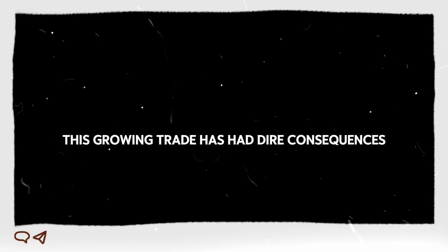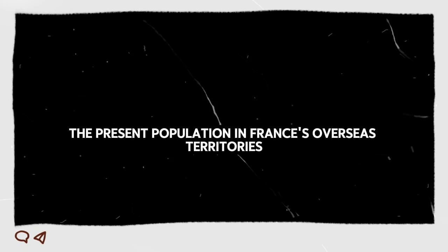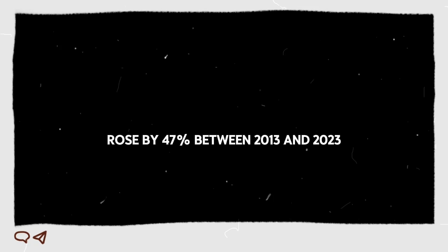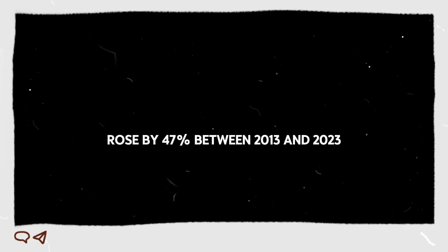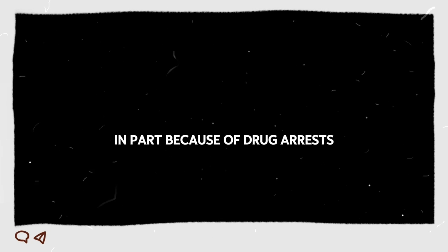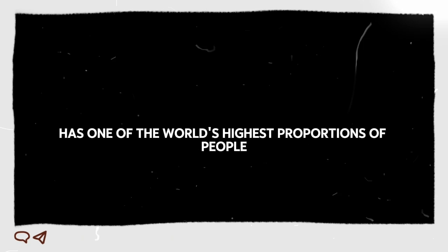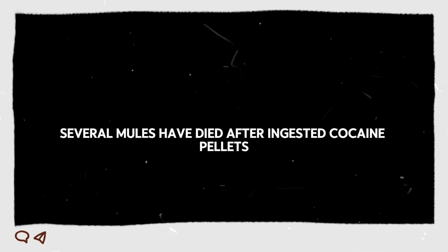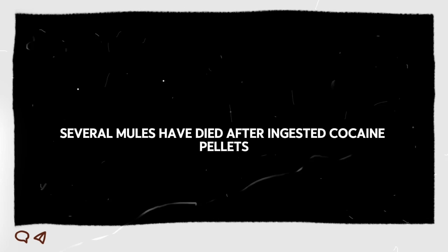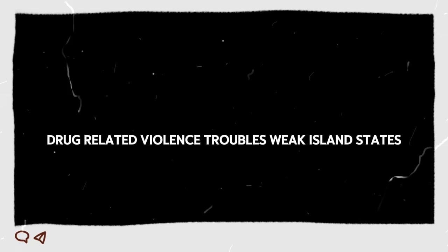This growing trade has had dire consequences. The prison population in France's overseas territories rose by 47% between 2013 and 2023, in part because of drug arrests. The Caribbean now has one of the world's highest proportions of people in drug treatment from cocaine use. Several mules have died after ingested cocaine pellets burst in their guts. Drug-related violence troubles weak island states.